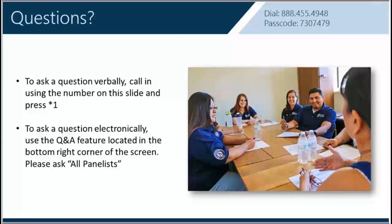Oh, I do see a question that says, can we file a claim digitally, or is it all hard copies that get mailed in by hand? At the moment, digital claims would be via email. So you can send in a claim to vistacare@imglobal.com. You will want to fill out the claim form.